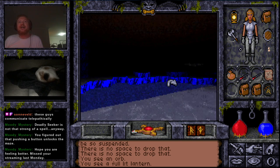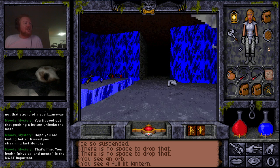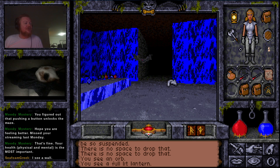Alright, so we're back down here. Just need to get out. That's fine, your health, physical and mental, is the most important. I see a wall.